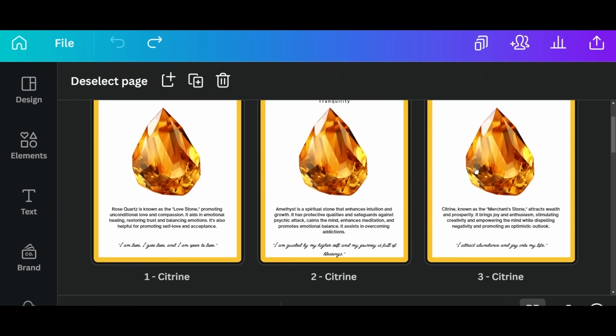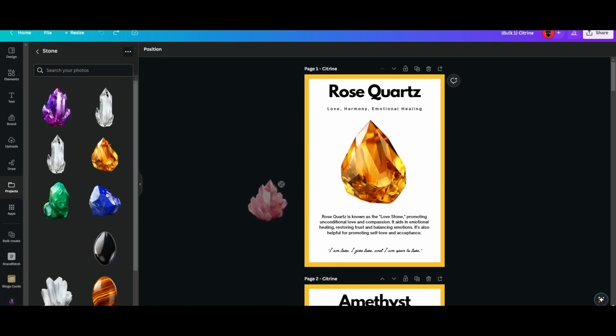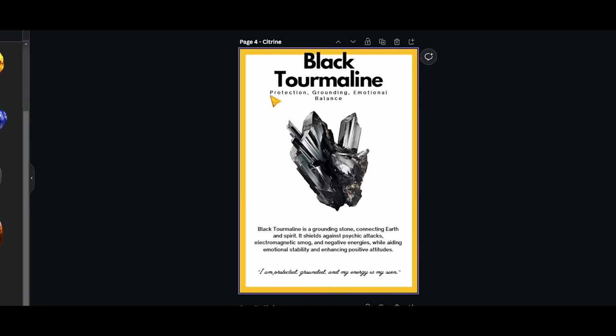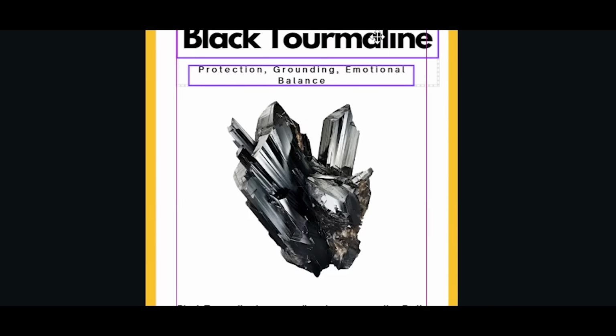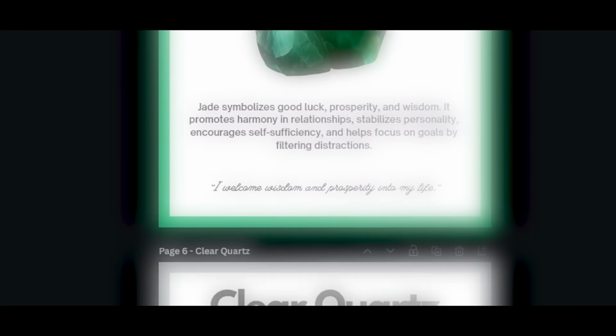As you can see, the content has been added for each one. And all you need to do now is some tweaks to make them ready. Start by replacing the stone image by simply dragging and dropping them into the design. You can check and edit the spacing between the elements to ensure everything fits well. And at this point, your cards should be done and ready to sell.